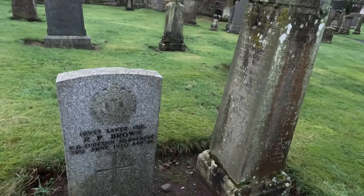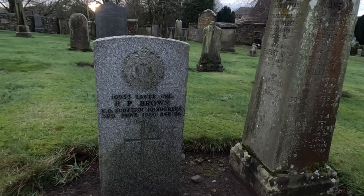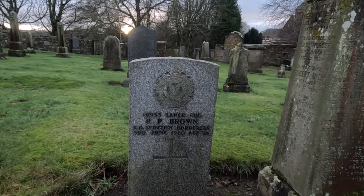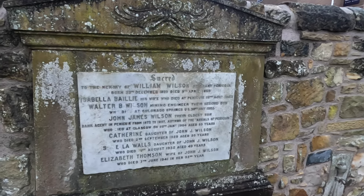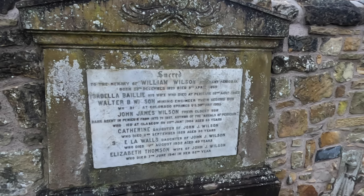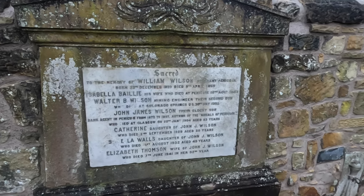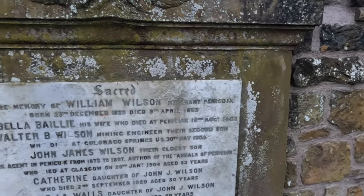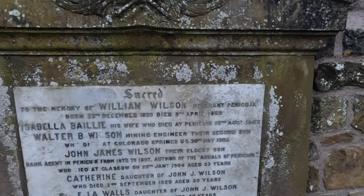This is a guy from the First World War, 1920, he died. R.P. Brown of the Scottish Borderers. Here's a local man, William Wilson, who's a merchant from Penicuik, and then Walter Wilson, who was a mining engineer, and their second son, who died at Colorado Springs, USA on the 30th of May 1903. He died a long way from home.